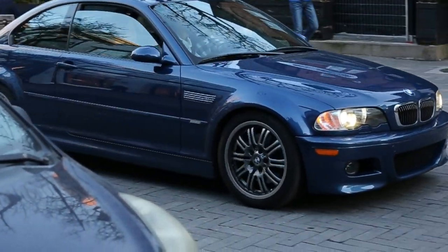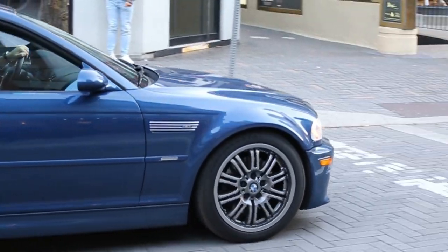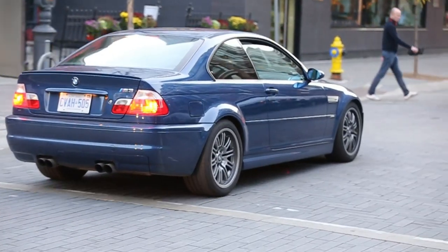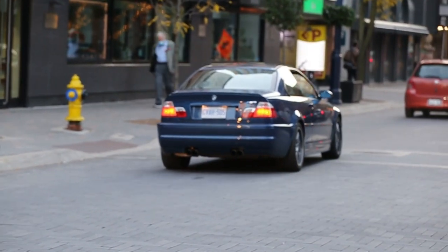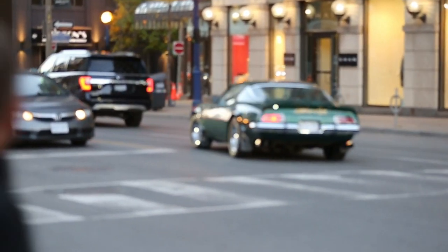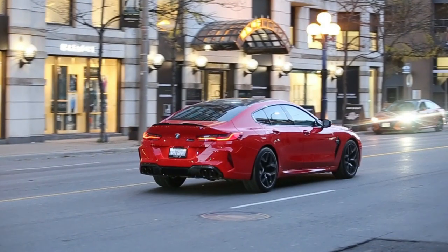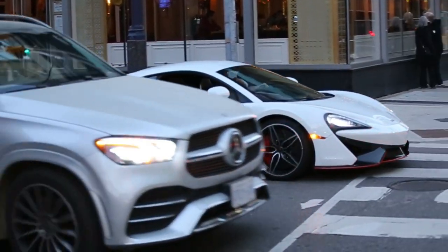E46 M3. Right after the Phantom Modeler. That's pretty sick. That's really clean. Sorry guys if I'm shaking, but I'm freezing cold. Dude, that is sick. Red McLaren. Really nice specs, 570.